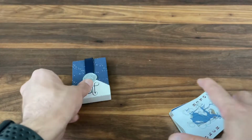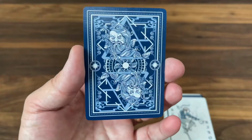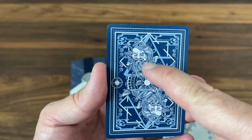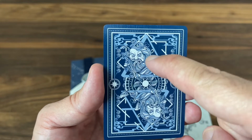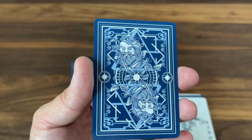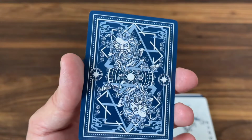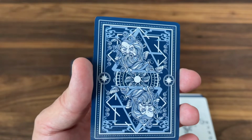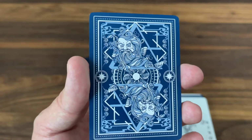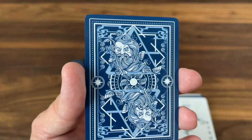So there's the tuck case, but let's get into the cards. And as usual, we'll start with the back design. So they're done on a classic blue, deep sort of navy blue, and then this paler blue and white for the design. The design here on the back features a two-way design, and the main element is this guy here, which I believe is a representation of the north wind, Boreas, as he was known in Greek mythology. You can see him there, almost like he's blowing there with his lips pursed.